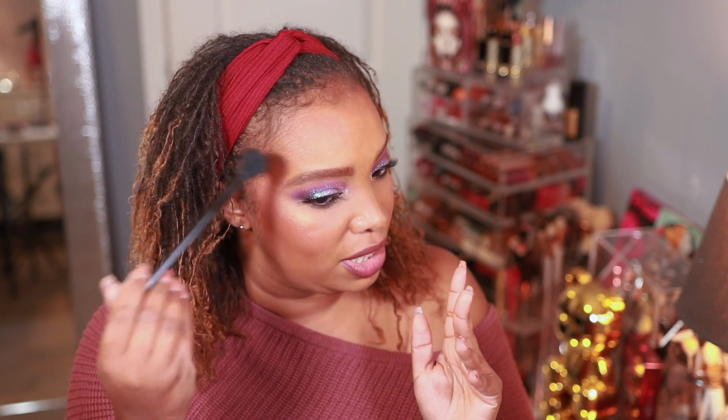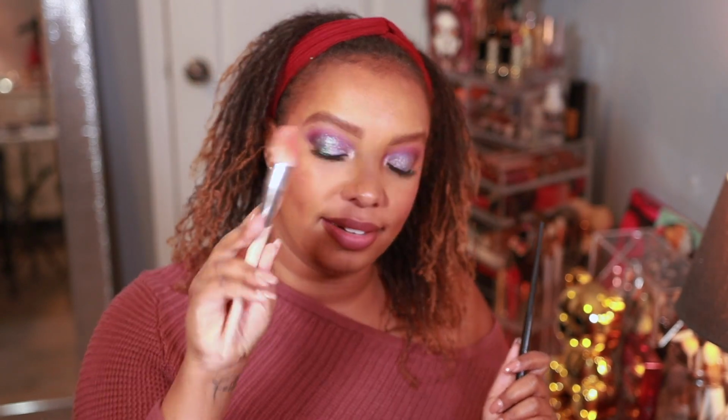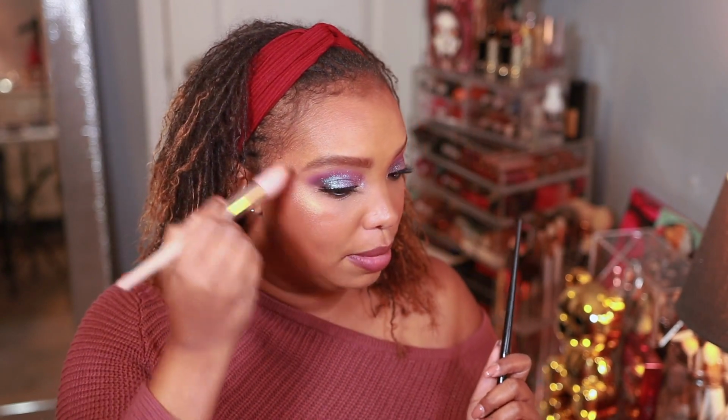I didn't use this brush today. What is it? I use this, actually, today. This is the Fenty Beauty highlighter brush. But I mean, I love it. I love it. This picks up blush so easily. I mean, look, they come in a pair, but I can't part with them. I love them. So, you know, it is what it is.